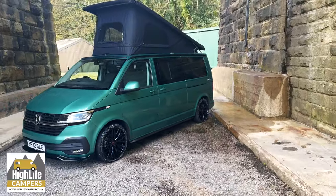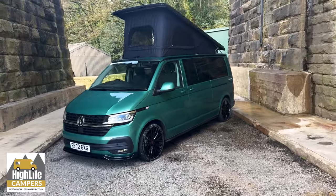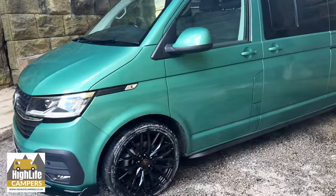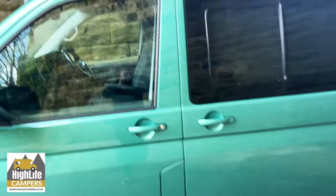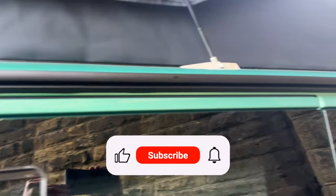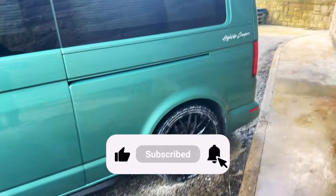So it's had the 20-inch Wolf Race alloys and tyres. They're brand new alloys, brand new tyres. We have lowered the van by 40 millimetres as usual. We've put on the gloss black side steps on both sides, as you can see. Because it's had the platinum package, we have put on this Remo awning rail, which runs down the passenger side and fits most awnings and canopies.